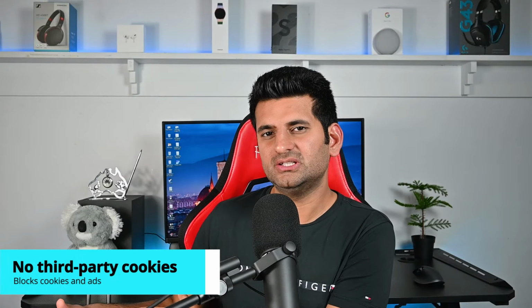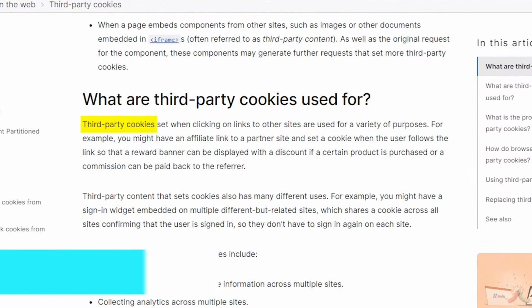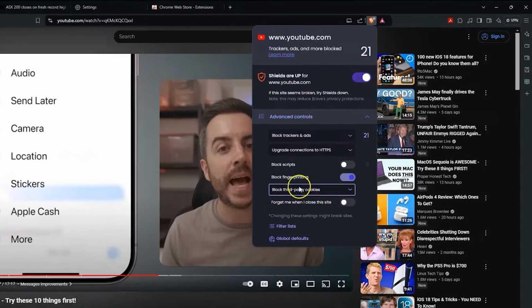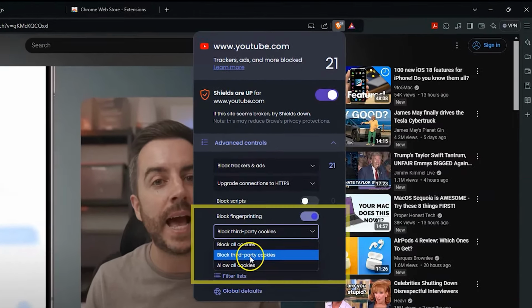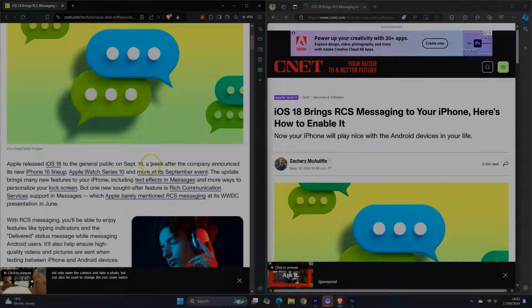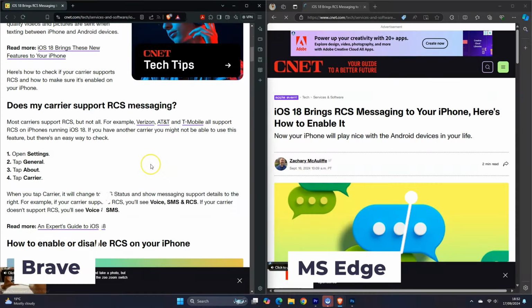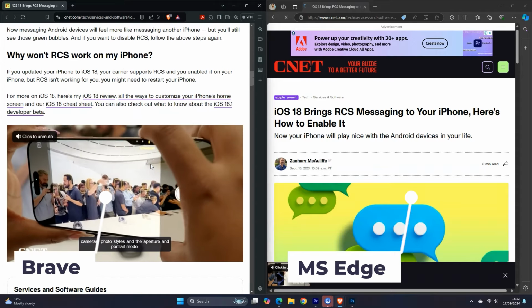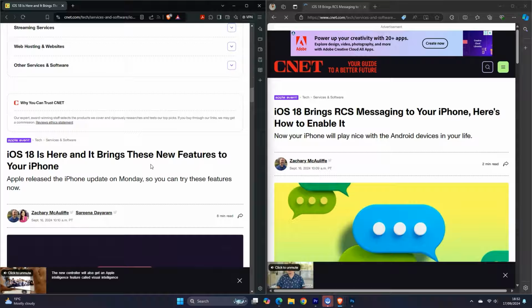Another thing is that it automatically blocks third-party cookies, which sometimes track your behavior and time on the internet. Third-party cookies are mostly used for advertisement purposes, so no cookies mean no tailored ads. On this topic, we don't see ads on websites and video platforms, including YouTube. This is another thing to consider if you're looking for a clutter-free browsing experience.